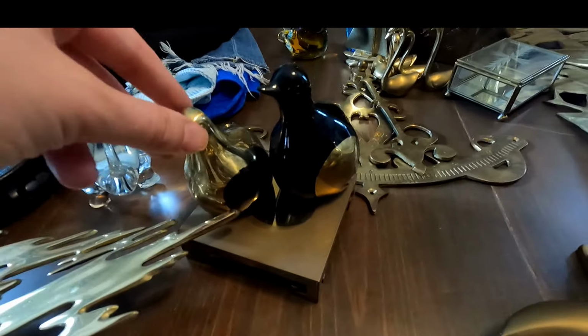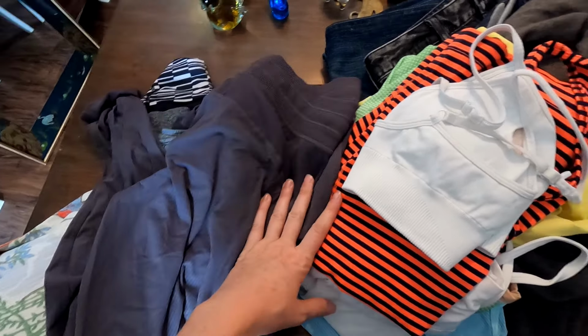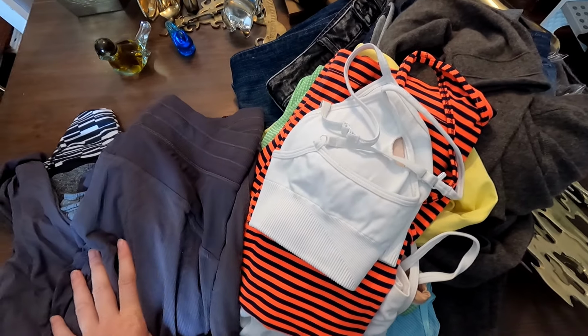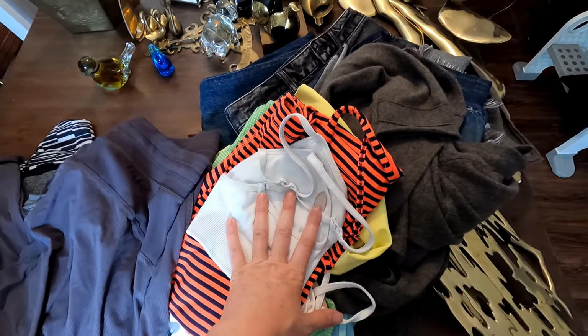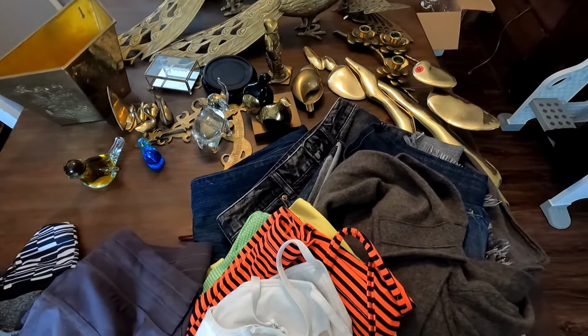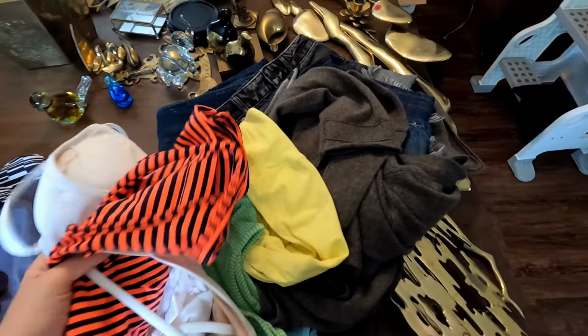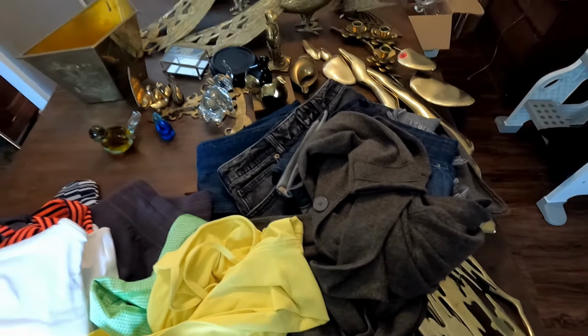So the resale value of Lululemon might be like $20 to $30 for the tops, maybe a little bit less for just regular tank tops, but yeah, $20 to $30. And then the joggers and pants might be a little bit more. But I couldn't say no to $1 to $3 a piece for these clothing items when they're such high quality. So I got to have a bit of both worlds, like my passion, which is the vintage stuff, and also some clothing which would just be purely good for resale. So I had a lot of fun at that sale.